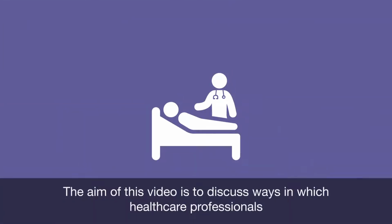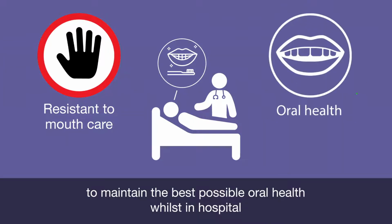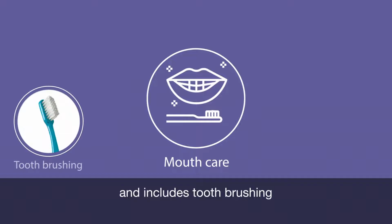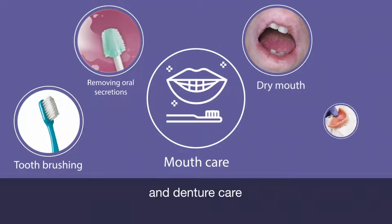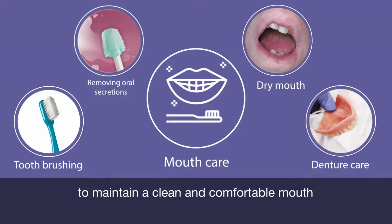The aim of this video is to discuss ways in which healthcare professionals can support patients who may be resistant to mouth care to maintain the best possible oral health whilst in hospital. Mouth care is an essential part of a patient's personal care and includes toothbrushing, removing oral secretions, dry mouth care, and denture care.